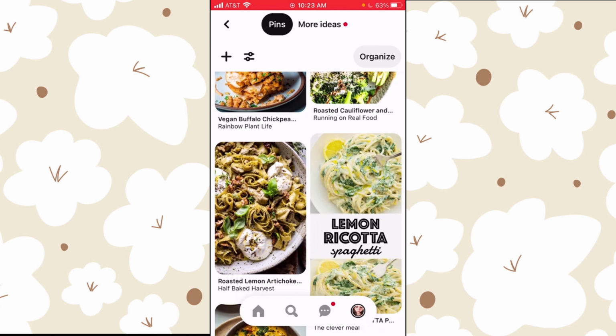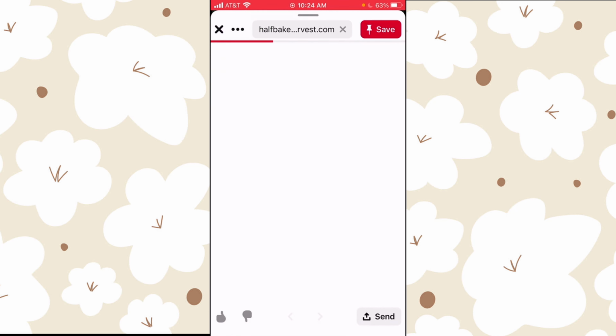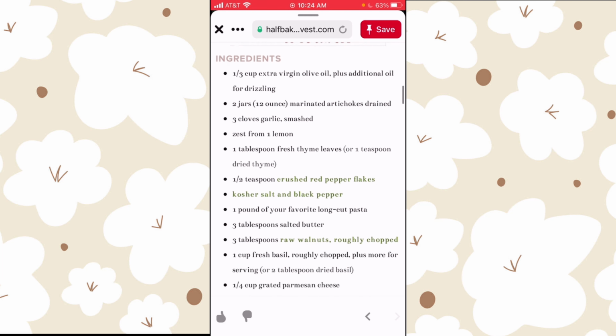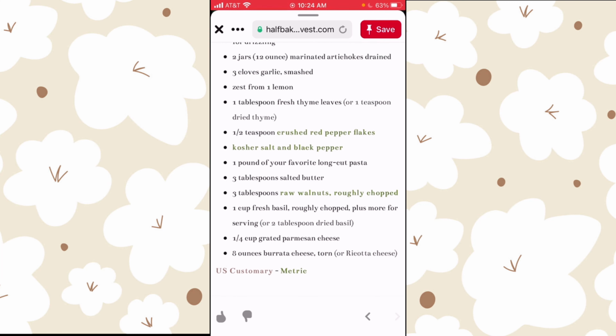Thirdly, this recipe. How good does this look? Roasted lemon artichoke and browned butter pasta. Let's go into this because I haven't actually read through the ingredients. I just really trust this blog, and the picture was amazing. So it calls for marinated artichokes. Let's see, walnuts. Oh, burrata cheese. Yeah, don't have that, but I do have ricotta. They say that I can use that instead.